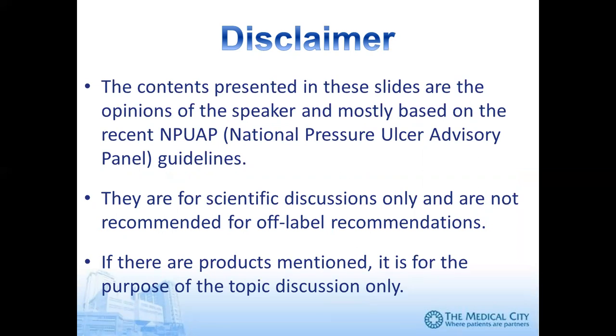Now, there might be some techniques and some procedures that are done by yours truly or other practitioners that I have shared, and this is mainly because it was one of the best practice guidelines currently used in our hospital. And we used it in coordination with the advisory panel guidelines, which is global. If there are products mentioned, it is used for the purpose of the topic discussion only.